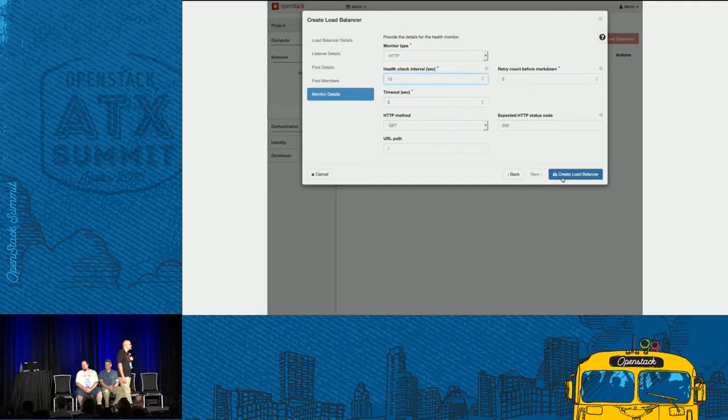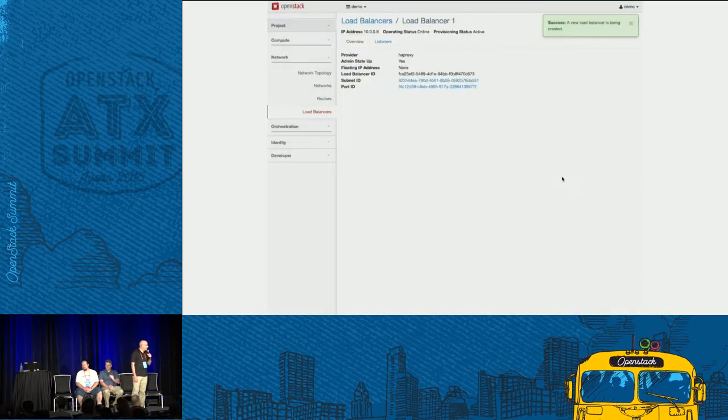At this point, you can see some details of the load balancer that's been created. It would be reasonable at this point to go ahead and do some testing and make sure that my load balancer is working, make sure all of my instances are participating in the load balancing. I am a developer. I'm not going to do that kind of thing. I'm just going to go ahead and assign an IP address to my load balancer so it's available on my public subnet.